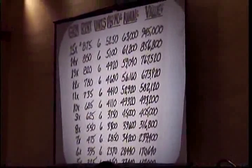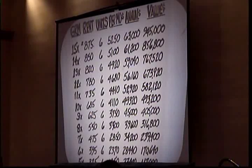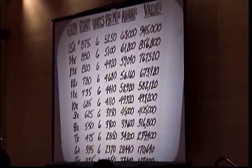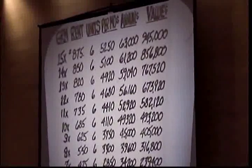These are how wild these gross multipliers can be. Now, are they fine-tuned measurements? Of course not. But they're close enough for the industry.